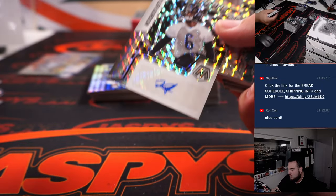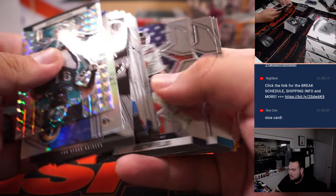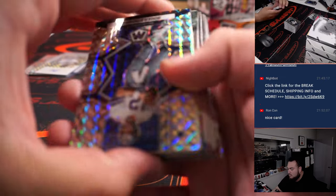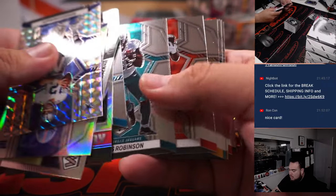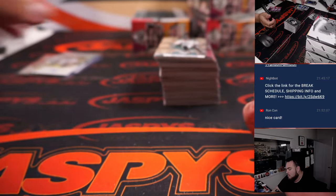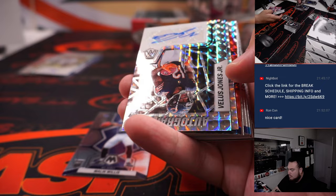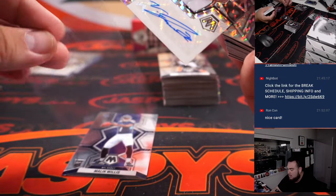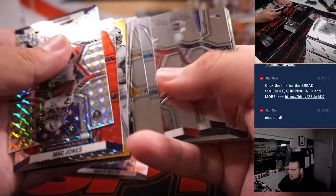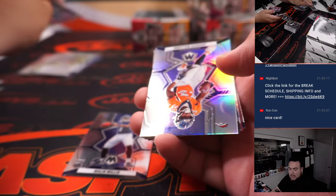Kyler Gordon, Chicago Bears, going to Alex. Yeah, man, I wonder what those Tessellations will go for, actually, with the right players, you know? And Velus Jones Jr., a little Bears autograph box. Nice George Pickens blue, numbered to 99. Steelers, Michael Gallucci.